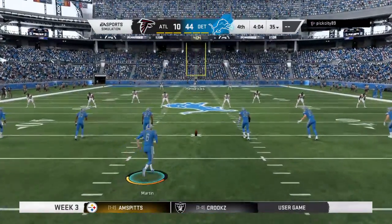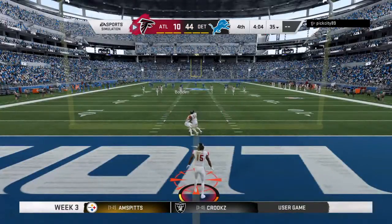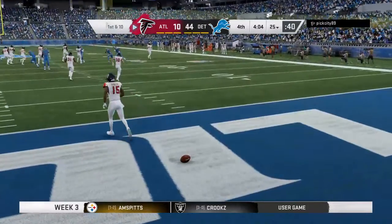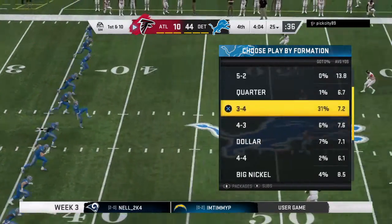Here's Martin now following the score as he'll send this one away. This is taken about 7 yards deep. And no run back here. This will be a touchback, and it comes out to the 25-yard line.